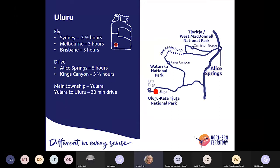There are lots of flight options into Uluru, so you can fly in from the main eastern seaboard cities, and it takes around 3 to 3.5 hours. You can also drive from Alice Springs, about a 5-hour drive, and from Kings Canyon is about 3.5 hours. The main township near Uluru is called Yulara, where Ayers Rock Resort is based, which I'm sure most of you will have heard of. For people flying into the airport, they offer transfers to their accommodation.